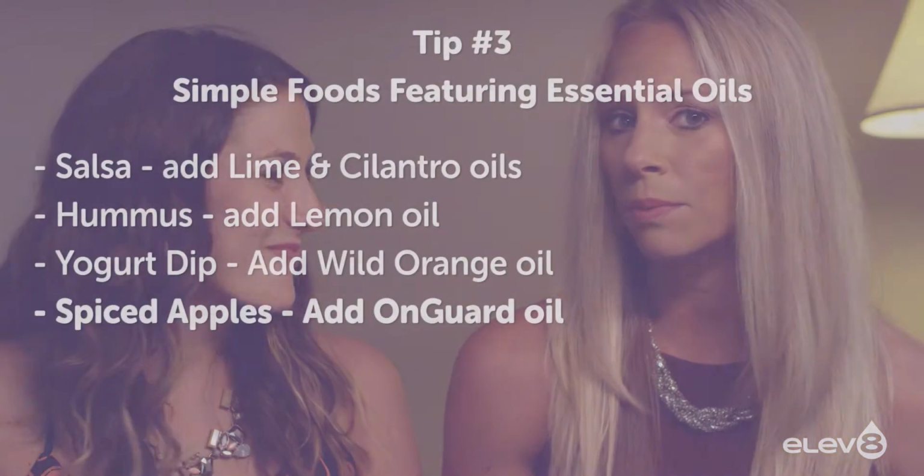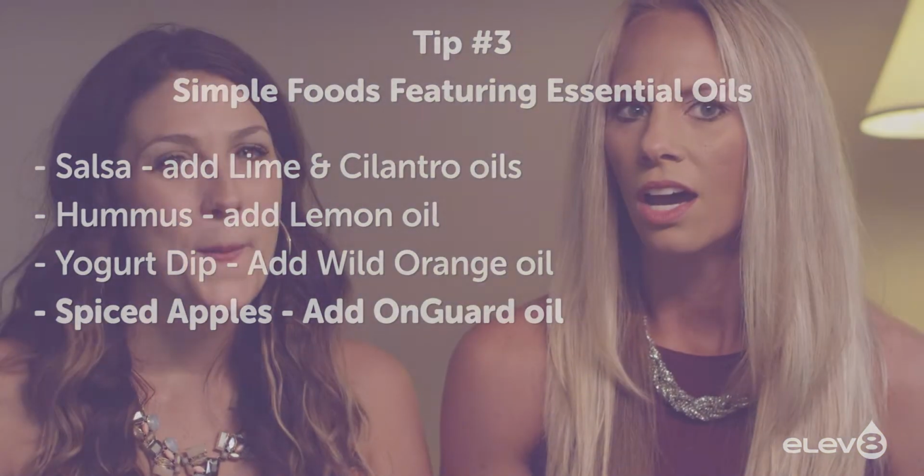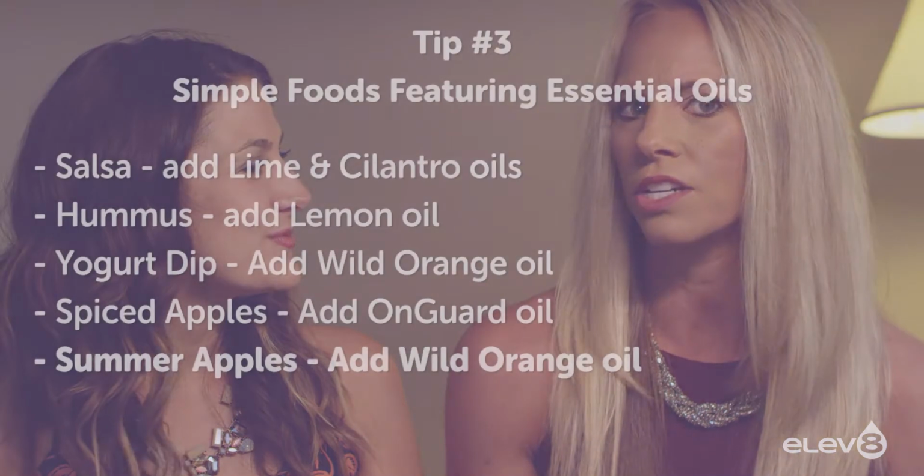Another thing we love to do is On Guard soaked apples. You just take a few drops of On Guard and put it in a bowl of water, cover your sliced apples, and let it soak for maybe 5 to 10 minutes. And something I personally love to do is during the summer, instead of On Guard, I feel like that's more of a fall, winter fun thing. Christmas in a bottle. It is. It's Christmas in a bottle with the cinnamon flavor. But I love in the summer to do wild orange soaked apples, and it's just very refreshing at the classes.